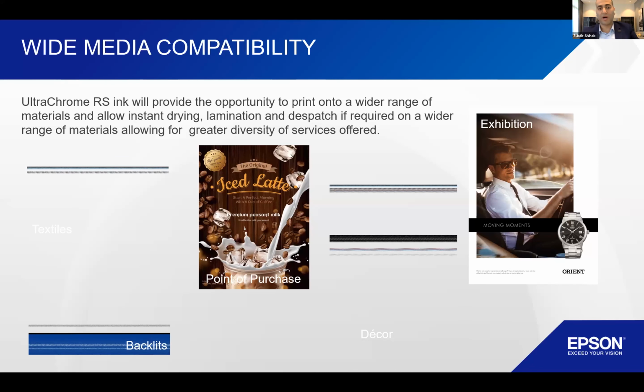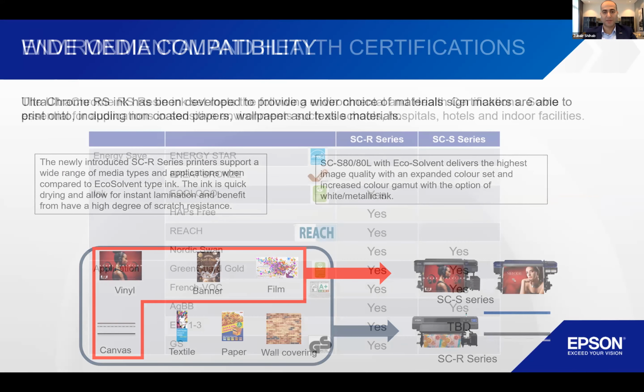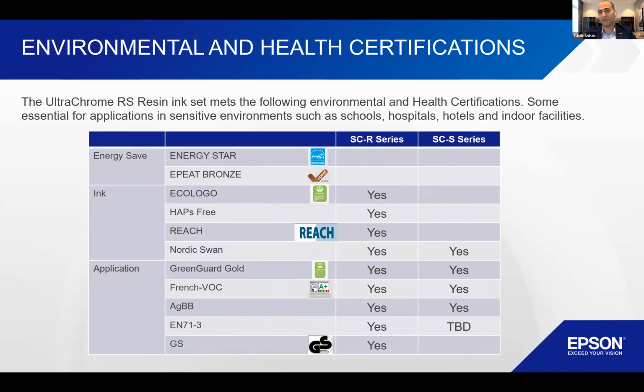So these are the wide media applications, I would say. It's for backlit, it's for applications. So again, we're trying to make the choice easier for you, whether you need to go with the R series or continue with the S series, which has proven its success in our market. We have many environmental and health certifications, of course. If you require any question or any specific certificate, you can contact us as well to help you with this.